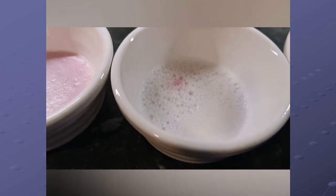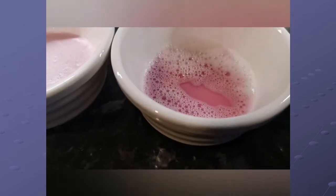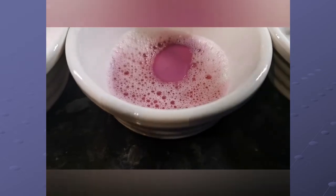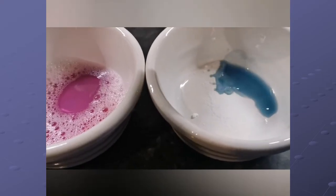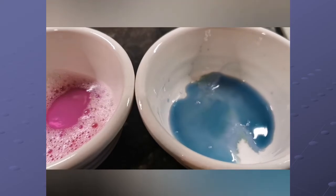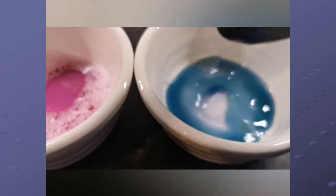This is the anti-bac spray, the cleaning spray. Oh, we're going pinky here. And lastly, we've got bicarbonate of soda. It's like a powder. Oh, look at that colour. That's a definite colour change there. That's gone really blue. Bluey greeny almost.